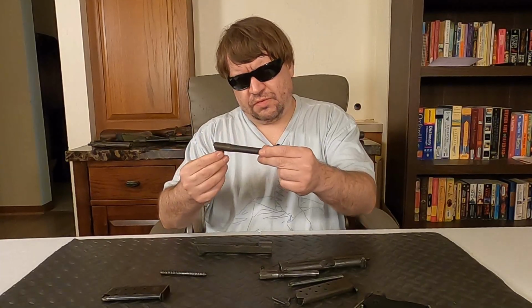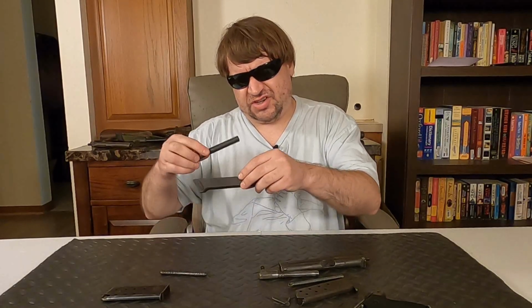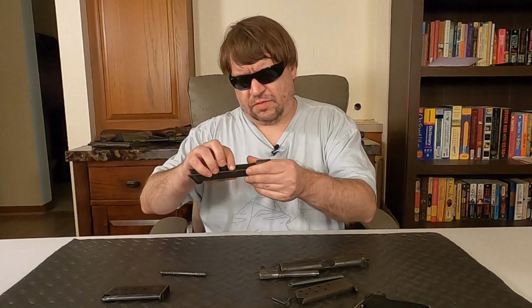This is a little different. Notice there are no grooves. That's because this actually locks directly into the ejection port, not unlike, say, a modern Glock or other modern pistol. And what's really interesting, because of the 7.65 long cartridge, some debate if a locked breech was even necessary, but both did happen. Move on.